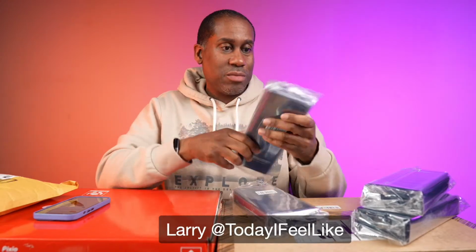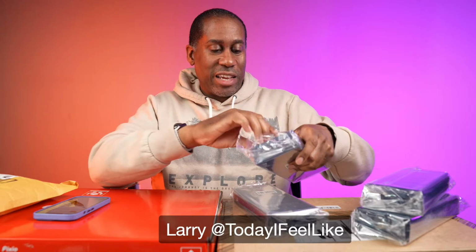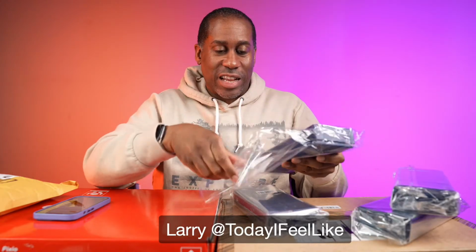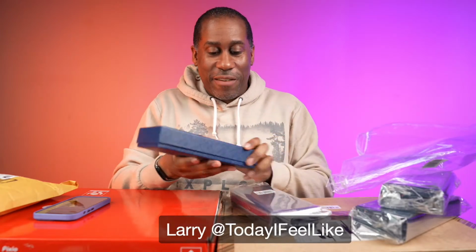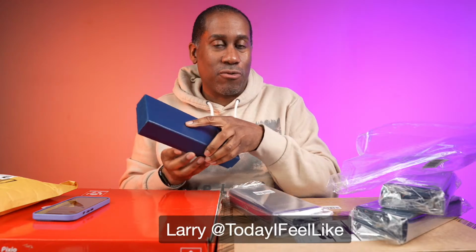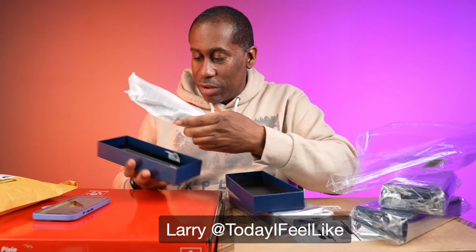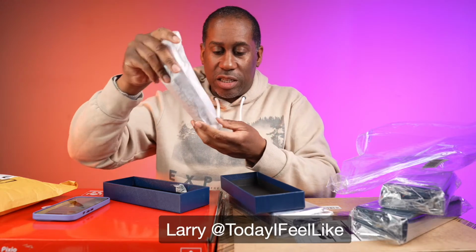Actually, you know what? Let me see what one of these actually looks like. Let me see if I can get one of these out of the packaging and show you what one actually looks like out of the box. I like these because I've had other Harygate lighters, and I really like their packaging because they make really nice gift boxes if you're buying someone a gift. So you can see there, you can open that up. You get some nice presentation going on. And let's see here.